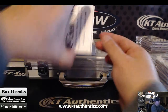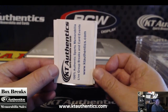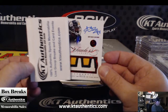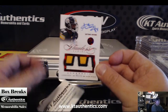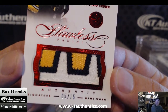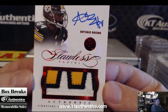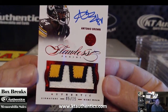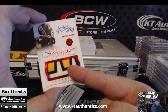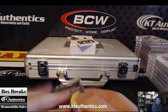And the last one of this break, or I should say the box in the run, in the briefcase. Oh, nasty. Antonio Brown. 5 of 15. Look at that patch. See, that's how a patch should be. Antonio Brown. 5 of 15. They put that kind of a patch. That should have been a patch on a freaking emerald. That would have been a nice patch on an emerald.